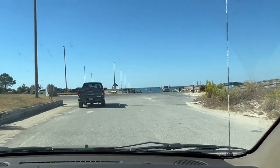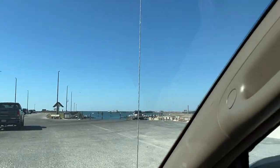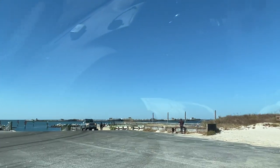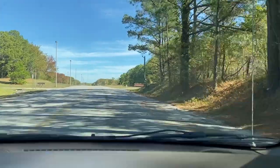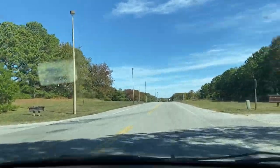So there's the water. Yes, look at those old boats. Whoa! That is the turn to the campground on the way back from the pier.